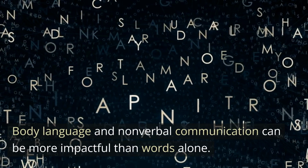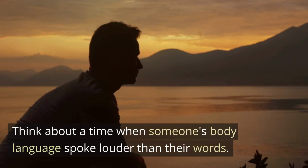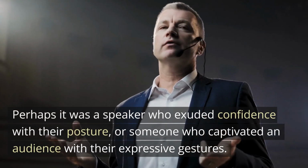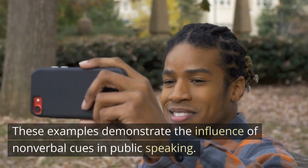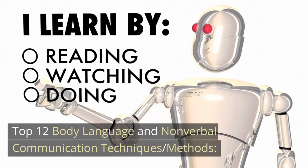Body language and nonverbal communication can be more impactful than words alone. Think about a time when someone's body language spoke louder than their words. Perhaps it was a speaker who exuded confidence with their posture, or someone who captivated an audience with their expressive gestures. These examples demonstrate the influence of nonverbal cues in public speaking. Top 12 Body Language and Nonverbal Communication Techniques.